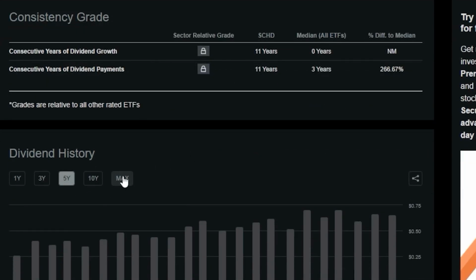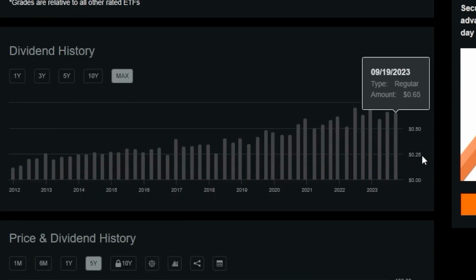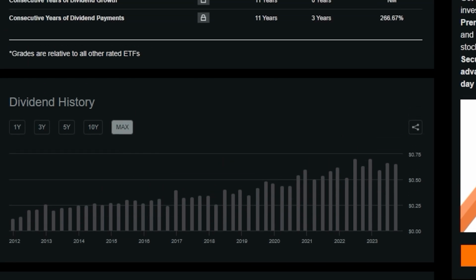The reason why I think that dividend growth rate, that simple metric, is such a cheat code when it comes to long-term dividend growth investing is simply because of this right here. If you look at this graph of every single dividend payment on a quarterly basis that the SCHD ETF, for example, has paid since the inception of the ETF, you can see one thing that's very specific. Over time, the SCHD ETF has paid more and more in dividends on a quarterly basis at a pretty impressive rate.